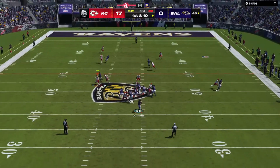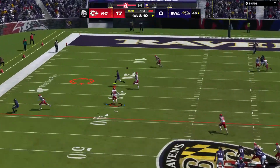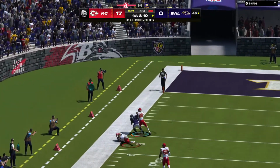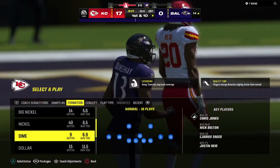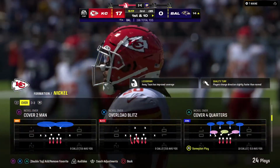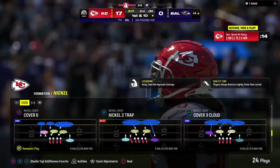Play action. Now Jackson. That's taken in by Duvernay. And he'll go out of bounds inside the 15-yard line. An excellent gain, 35 yards.